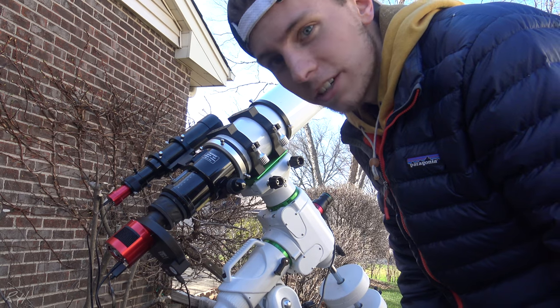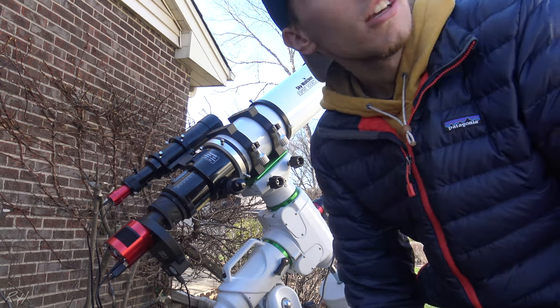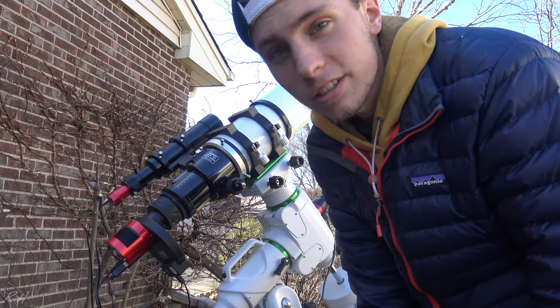I'll go over some more later when it gets darker out, but right now it seems it's going to be a couple hours before it gets dark.